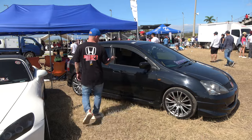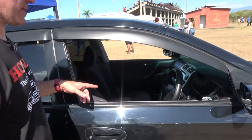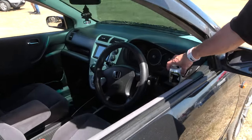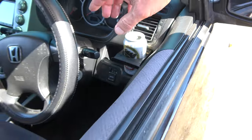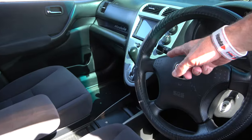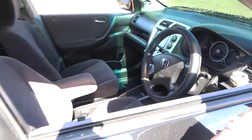Very basic inside. This is actually, if you look, there's a cup holder for your Gallego. It fits perfectly because Guatemala. Also, it's a CVT, so it's one of the first uses Honda used in the CVT, and it is a four-door.